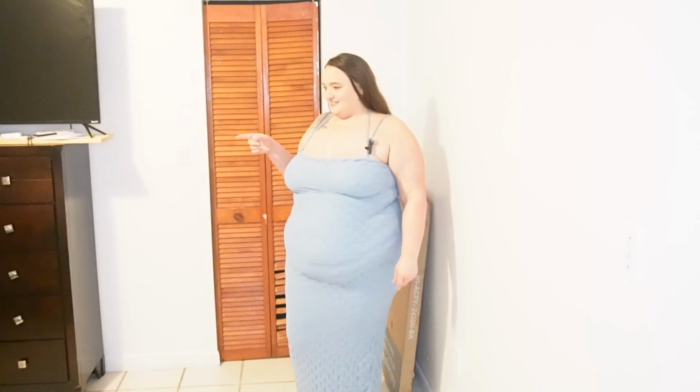I honestly didn't even know that this dress had a slit. I love this dress. I like this dress a lot. I like that dress more than the first one. Oh yeah, because the first one, first of all, was too tight and it was a struggle to put on. This one, just like my aunt said, it glided on.